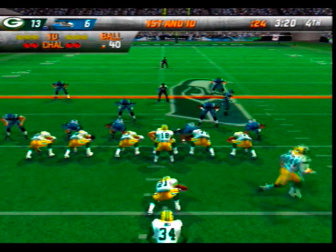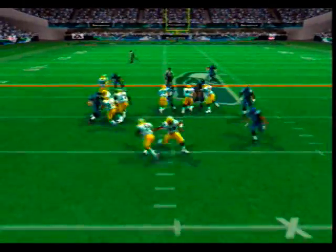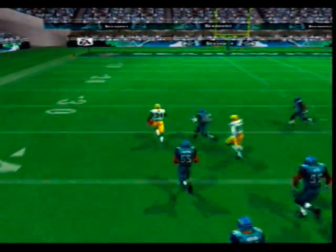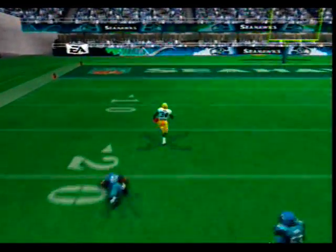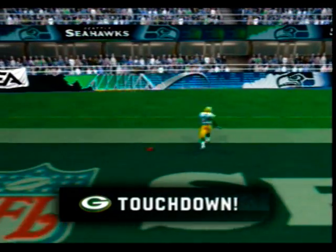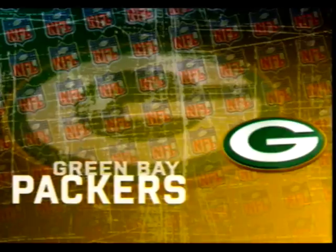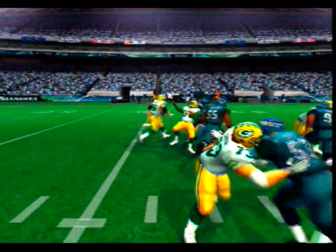With a counter play, spins away. Midfield, the 40, the 30, the 20. The back breaks free. Touchdown, Packers. Look at the speed this guy has. It's not all about his speed. Watch him break through a tackle and just keep going downfield. That was one heck of a run.